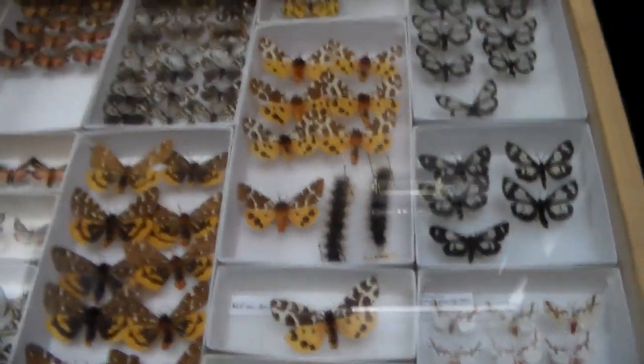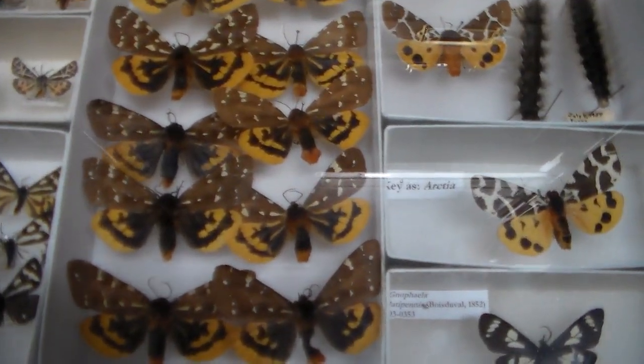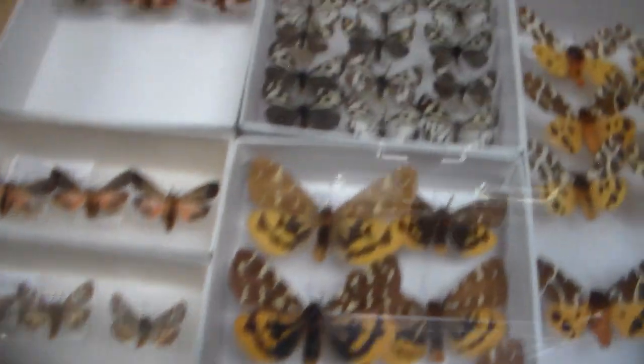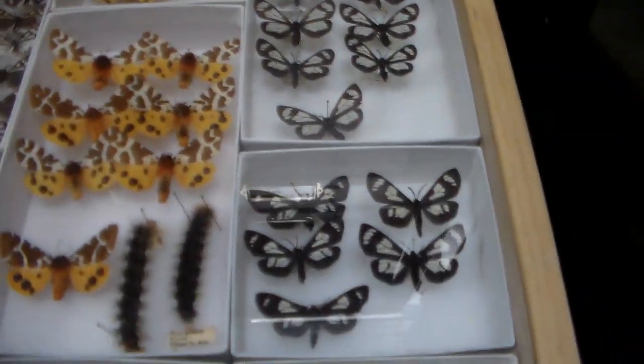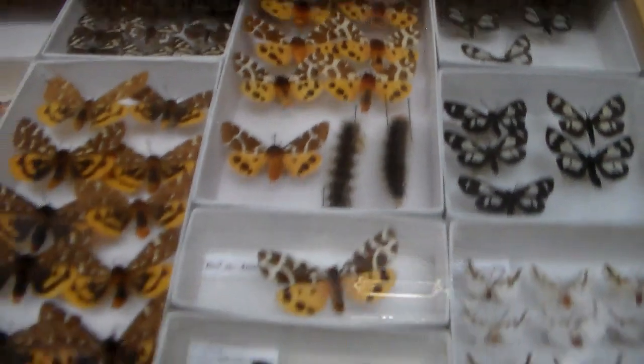The Lepidoptera collection in this museum is amazing. I hope you're having as much fun looking at these as I am. Though, it is a little different being in video, but... Okay. Now I'm gonna go look for another order to look at. I got distracted.